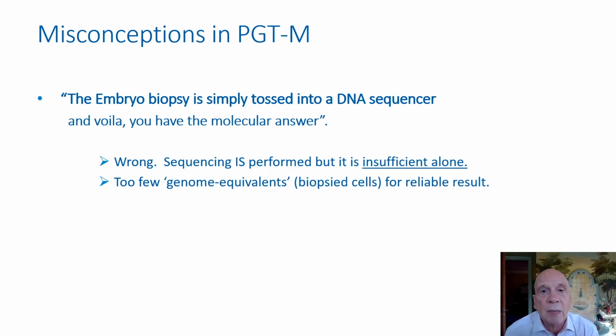So as we talk about genome equivalence, there isn't very much DNA in there. And DNA sequencing is very good, but it needs something to start with. And even if you do PCR, it doesn't get you around the problems of starting with such a small amount of material. And we'll talk about that in a second as well. Also, the sequencing that you would do in order to look at a mutation would be incredibly expensive per sample. And if you multiply that times 6 embryos, it would be very expensive for the couple. So for those reasons, we use a different kind of sequencing.